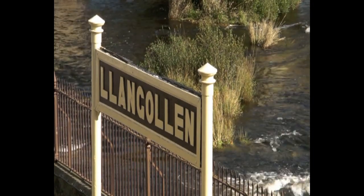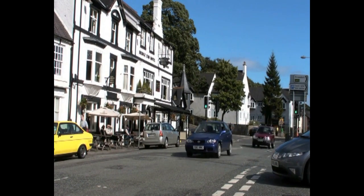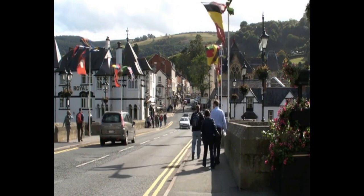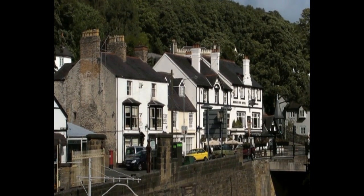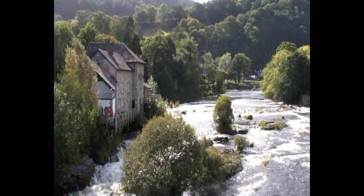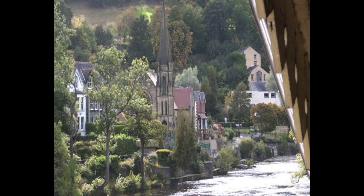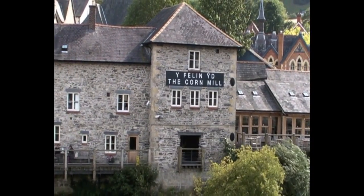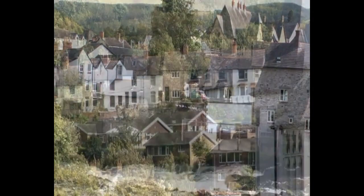We now travel to one of the country's most picturesque places, Llangollen, which takes its name from St. Collen, a 6th century monk who founded the church beside the river. The town lies on both sides of the River Dee and is connected by our 5th wonder of Wales.